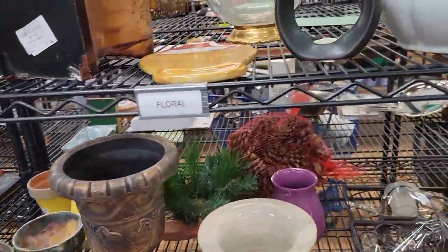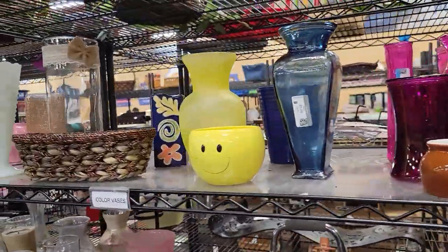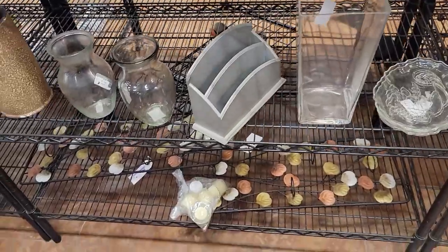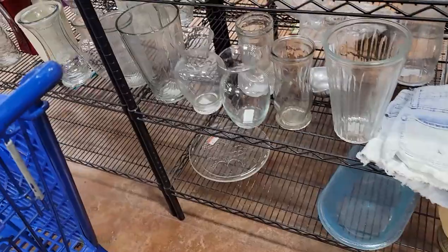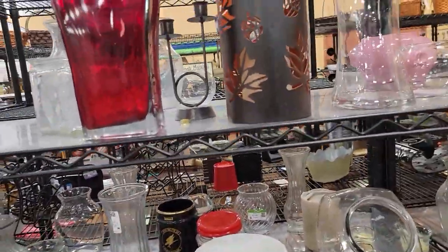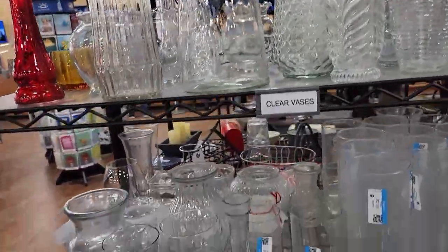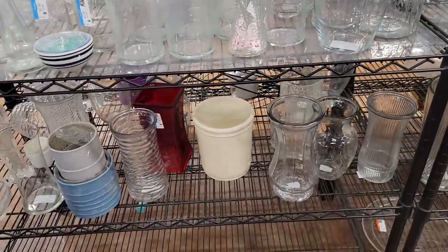I'm trying to lean more toward the more rare items, the more desirable and emotion-provoking items. That's why I kind of stand back and let something call to me from the shelves, because that means it sparked something. But nothing is sparking. There's no sparking happening here. That little red vase is just a cheap little flashed or painted vase.